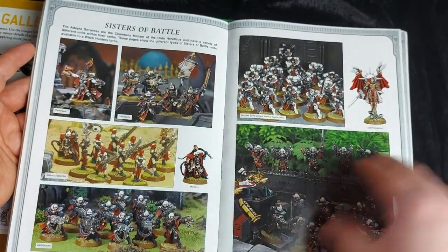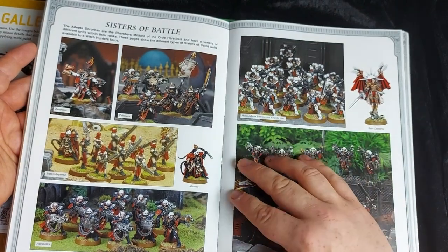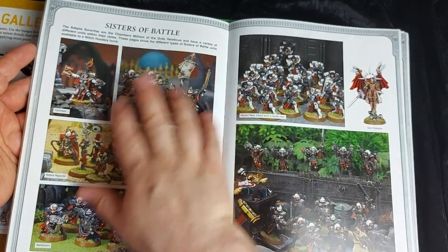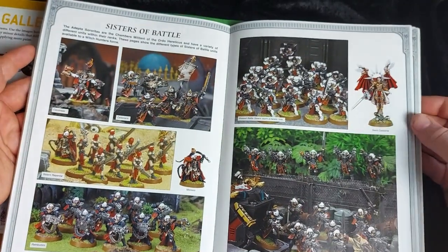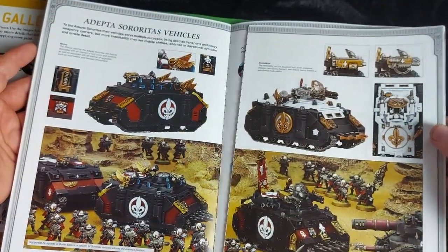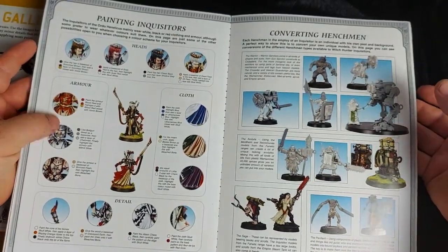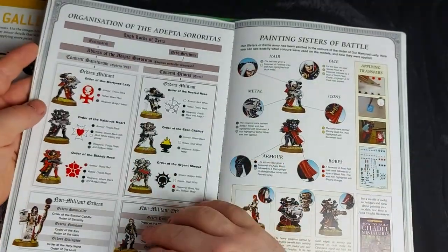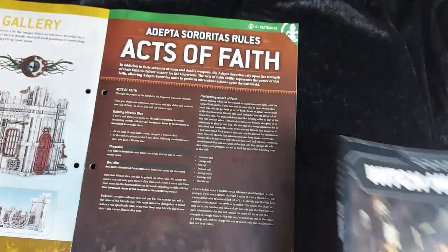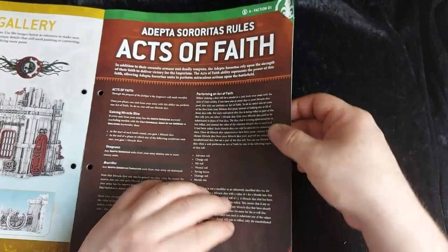Then we have some of the classic metal Sisters of Battle. The new plastic ones really do look a lot better, but these had such character back in the day. And the old classic plastic kits. Conversion guide, paint guide for Inquisitors, different orders, paint guides for your Battle Sisters, and so on and so forth. Yeah, those old codexes were something really special.